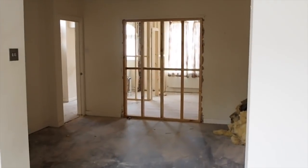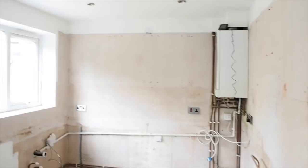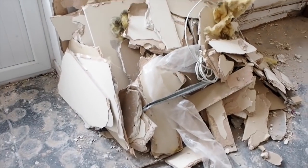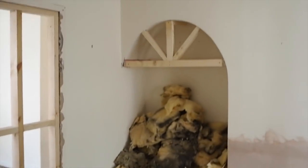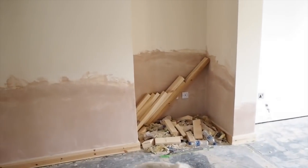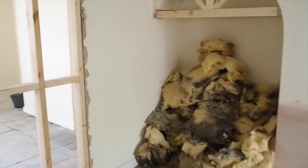Good morning, it is week 2 and we are fully stripped out now. Place is a little bit of a mess because we have run out of skip space. So we're waiting on a new skip today and then we'll get this cleared up in here and get all of this rubbish into the skip. We've tried to contain it into piles.